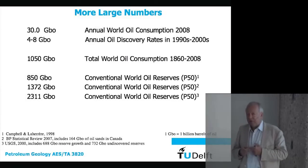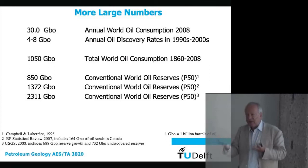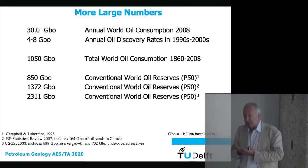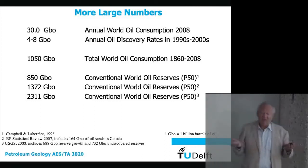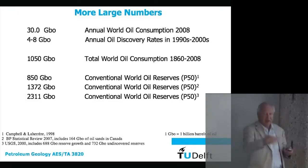And what the USGS does is it looks at the Arctic Ocean and classifies the different basins by analogy with known basins and says, well, according to our experience in a basin of that style, we can expect so and so much oil in this particular basin. And they add that up and they say, for example, in the Arctic, we'll probably have about 100 billion barrels of oil to be discovered, right? And they add other basins up.